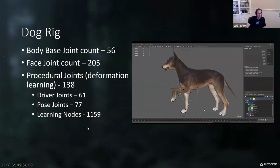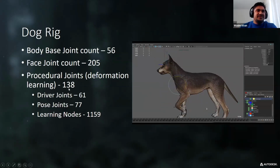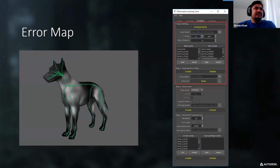In this case, I have about 56 on 138 deformation joints that give you the final deformation for the dog. And it goes through multiple phases. I just want to give a quick rundown of how it goes through the pipeline. You just need a base mesh and a skeleton. And once we have the defined range of motion, artists can go and sculpt it, or you can generate the shape through some sort of a physics-based muscle rig. And these were the tools that I provided to the artist to facilitate that workflow. It goes through multiple steps.